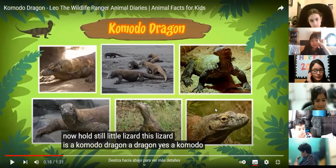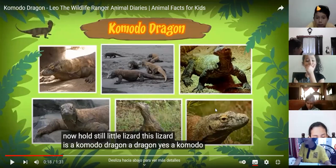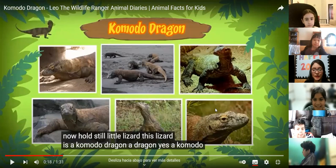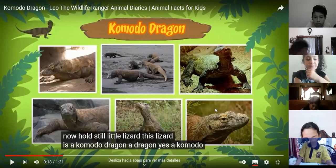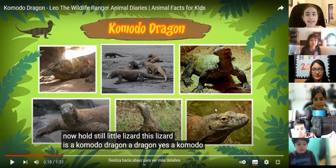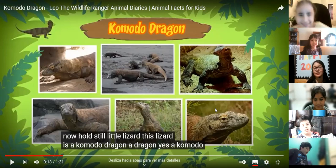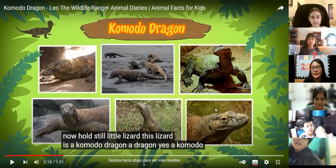Something else you want to share? Yes, the Komodo dragon goes up the tree, like a snake. Like a snake? They're in the trees. Yes, that's right. Thank you. Gabriela and then Sian. That the Komodo dragons eat their babies. Mm-hmm, that's right. And it doesn't look like a dragon, right? They don't breathe fire. You're not going to get fire from the Komodo dragon. That's the name of the animal, but they are not dragons.